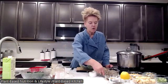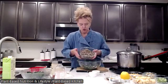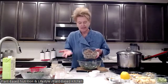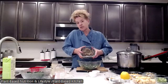Then we're going to add the cooked quinoa. So we've got 3 cups of this tricolor quinoa, which I like because I think it's pretty and it just adds so much more color. So 3 cups that are already cooked. So I did it yesterday.